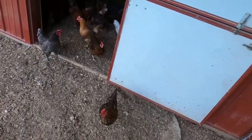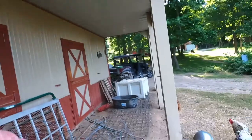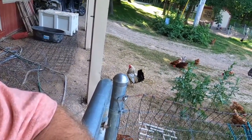Nope, she was biting her. Well, that was mean. Pecking order, it's important. They need to know who's the top hen. We try and stop that. Now see, here's the rooster coming by to assert his dominance to the fight.